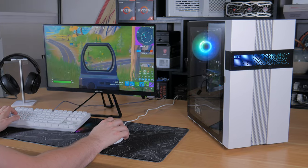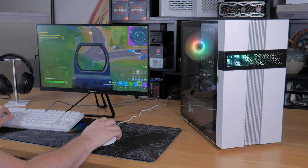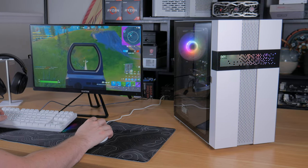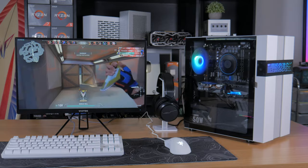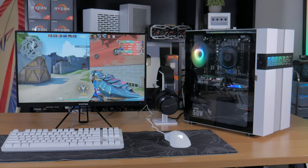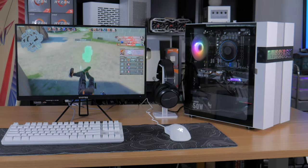So with an immediate $750 taken out of our $1,000 budget, I had to get pretty creative about how I was going to spend the remaining $250. The first thing I wanted to pick out was a monitor. This PC is perfect for high refresh rate 1080p gaming, so going for a monitor with a refresh rate of 120Hz or more was a necessity in my opinion.